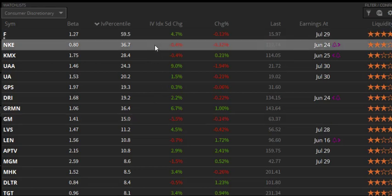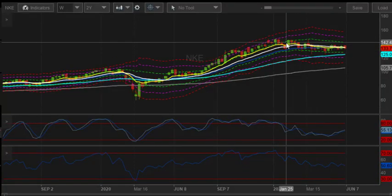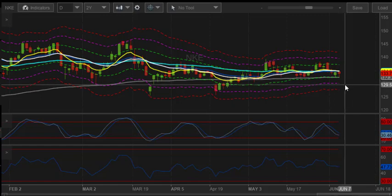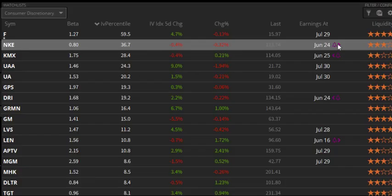But one of the companies that I really haven't touched here recently is Nike. It's been pretty flat here recently on the weekly chart. And here on the daily chart, it has been testing that 144 EMA. But I don't think we're going to see prices too much further below where we are right now, which could give you the opportunity to take an option position, which would benefit from the stock going sideways or bouncing up slightly. They do have earnings here in a couple of weeks on June 24th, so I wouldn't trade too long term if you're going to play Nike. Otherwise, wait for the earnings announcement and then you can play it after that.